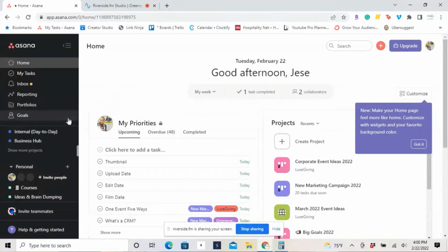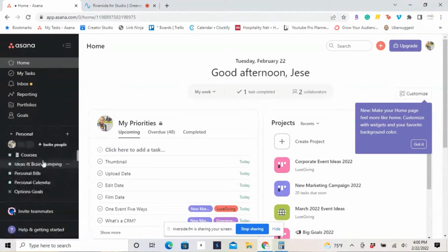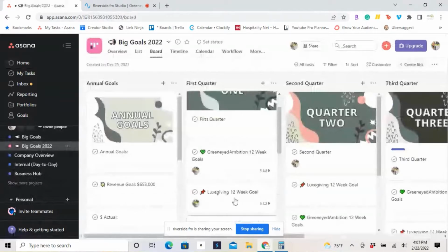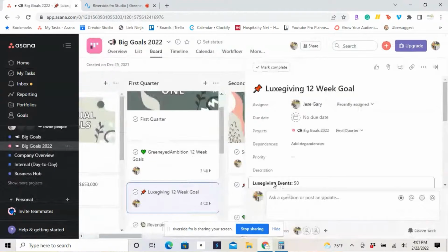So in my Asana board, I put all my goals into Asana so that it makes it super easy for me to see what I'm aiming after and what my company is going after each and every quarter. So for my Lux Giving business, I have a goal that I set for myself where I'm aiming to have a certain amount of bookings and revenue. I know that my goal is to have 50 bookings in first quarter.